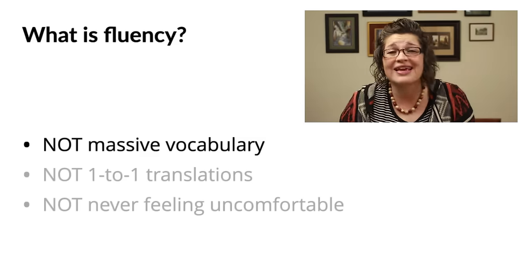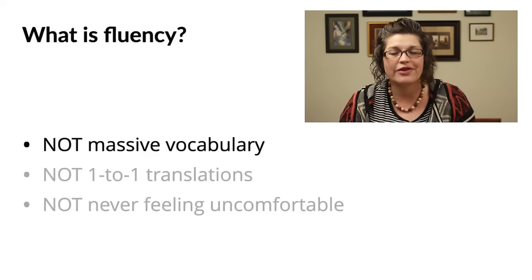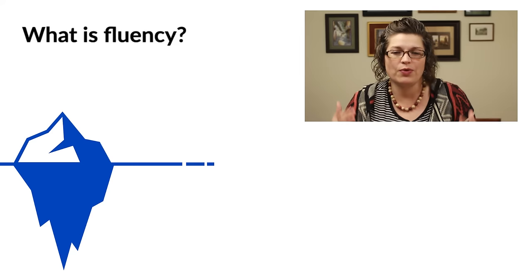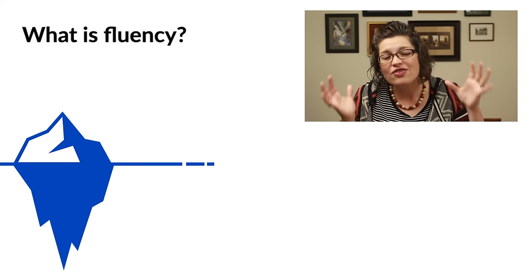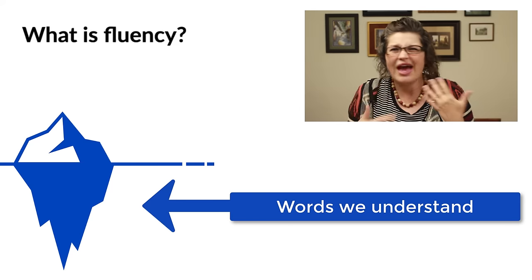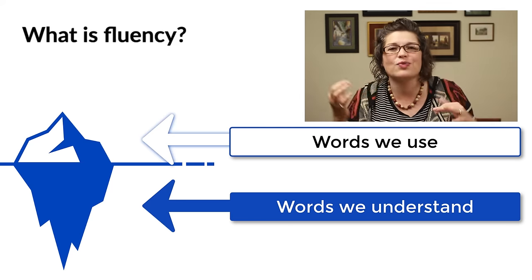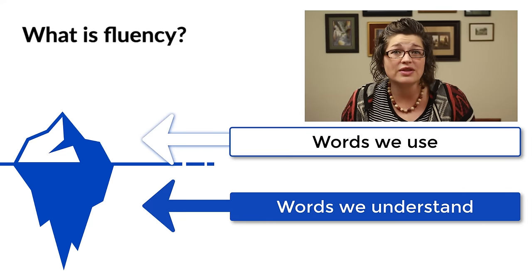Well, let's start with what it doesn't mean. For one thing, it does not mean that you have to have a massive vocabulary. Language is like an iceberg. The bulk of it is underneath the surface of the water. Those are the words that we understand, but we don't actually use ourselves. And then above the water, the tip of the iceberg, those are the words that we actually use.